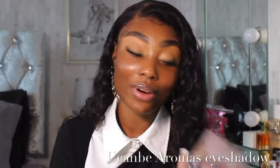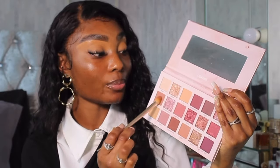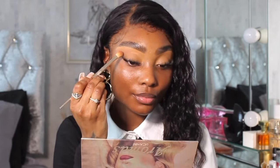The eyeshadow palette I'm gonna use is actually a HudaBeauty dupe that I bought from Amazon, and it is called Aromas by Ucanbe. They're actually really popular on Instagram. Their eyeshadows are ridiculous, still so pigmented, and it's really, really nice. Highly pigmented, and I love that. This is the shade that I'm gonna use first, called Secret. It's always good to start off with a really nice light color. So you're just kind of building your eyeshadow. So I'm gonna start off in the crease. And what you want to do is work your way in.